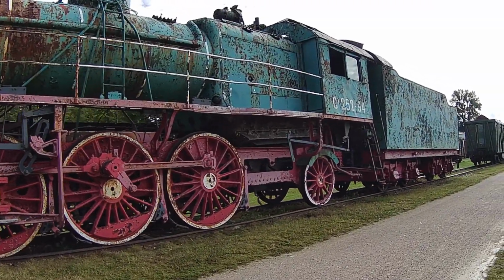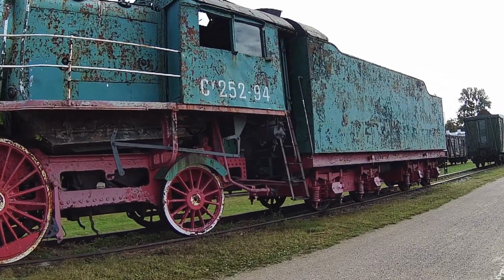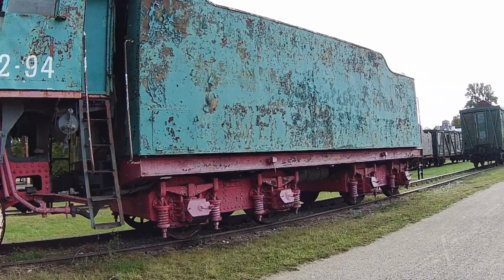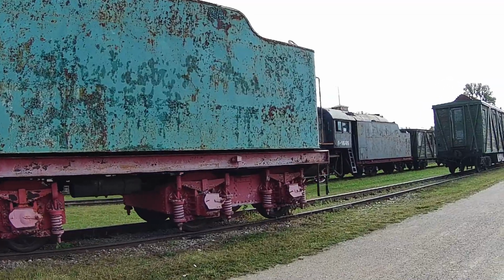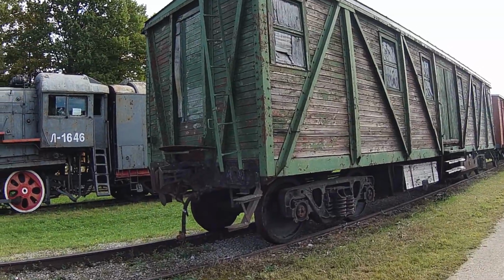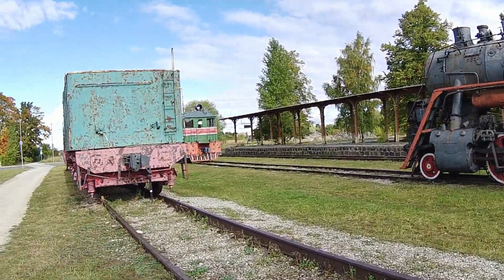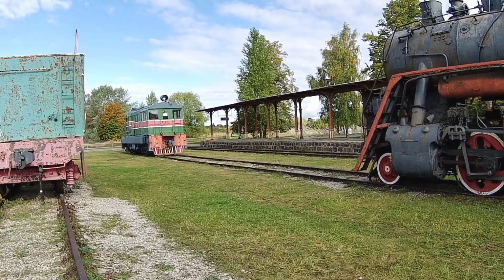No information boards that I can see so far giving any history on any of these wagons and engines. It does appear as though there's something going on down there, so I might just have to take a slight detour, crossing the tracks with care.